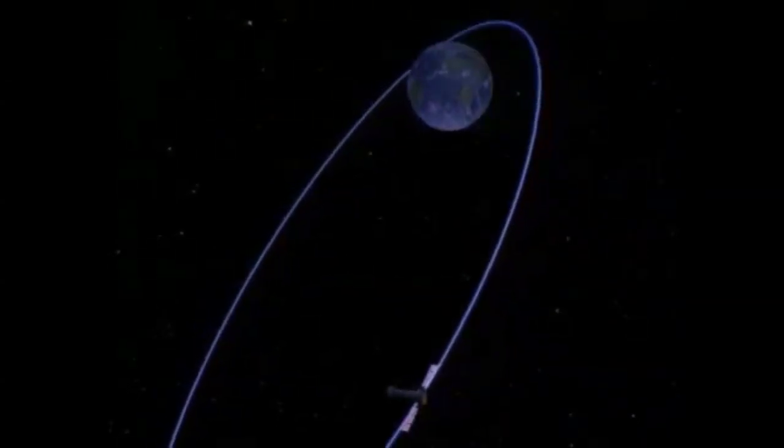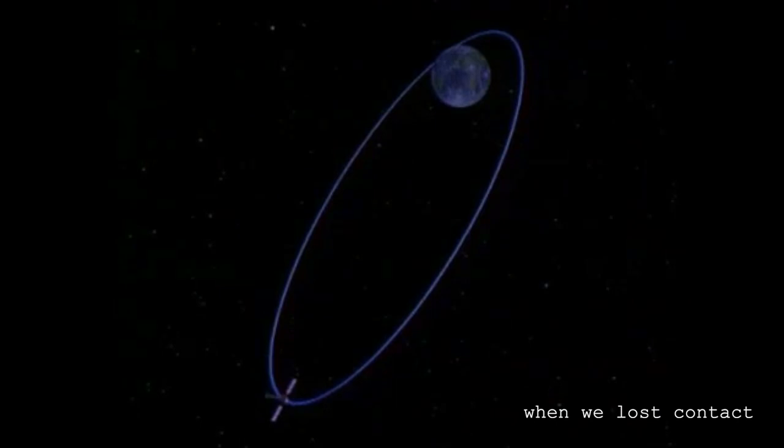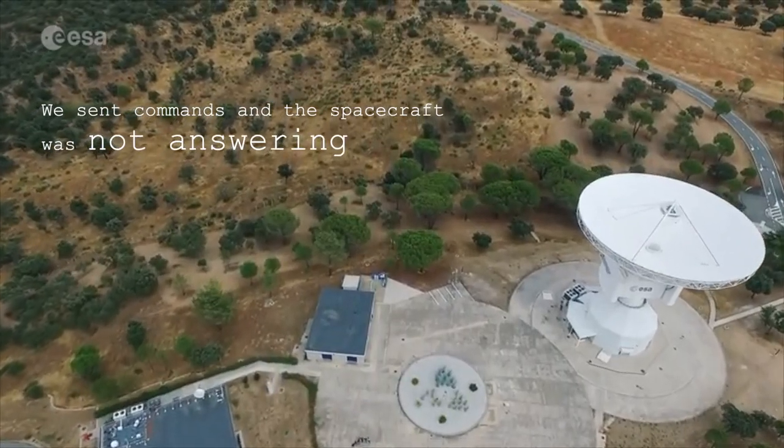I think the biggest challenge for XMM was when we lost contact. At some point we could not reach it; we sent commands and the spacecraft was not answering. So when was this? Ten years ago. November 2008. And then you don't know at all what's going on.